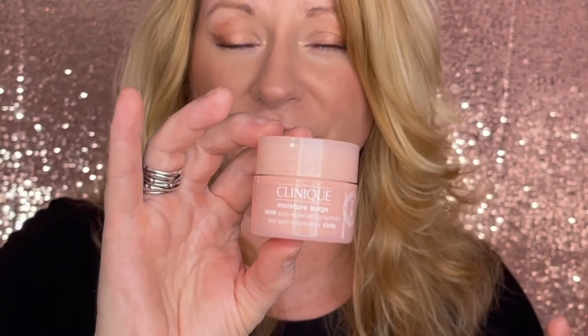Now, this one goes on my list of oldies but goodies. Every time I can get a deluxe sample of this, I do. From Clinique, this is their Moisture Surge 100 Hour. When it first came out, I was like, are you kidding me? 100 hours? But they claim that their hyaluronic complex has a moisture reservoir that is optimal for hydration. What? Okay, sure. I think in layman's terms, they've probably taken several different hyaluronic acids of different molecular weights that hold different amounts of water in different layers of the skin.